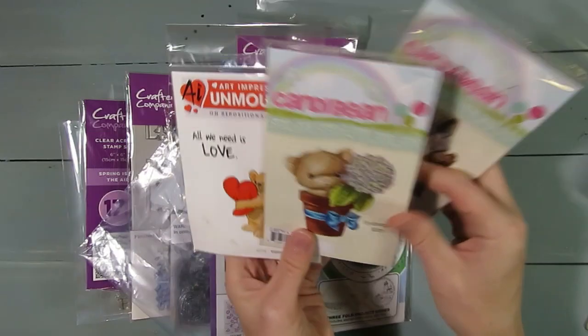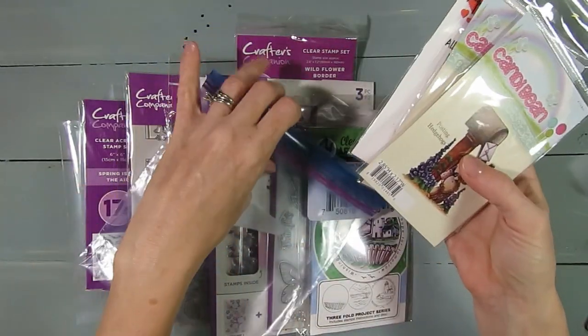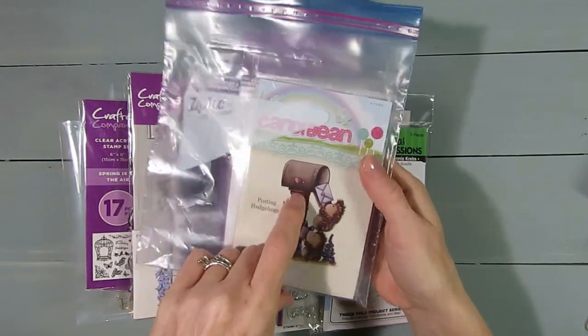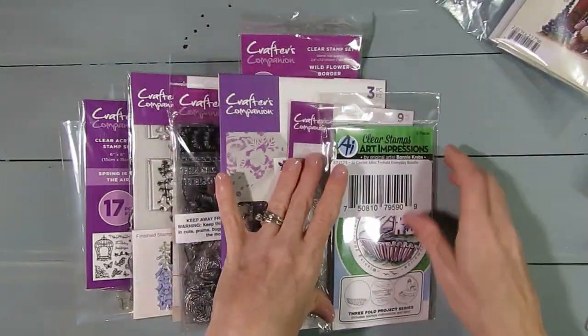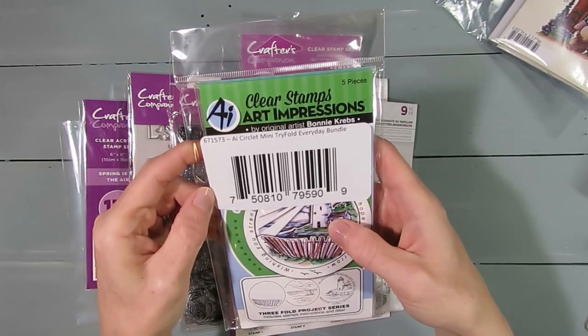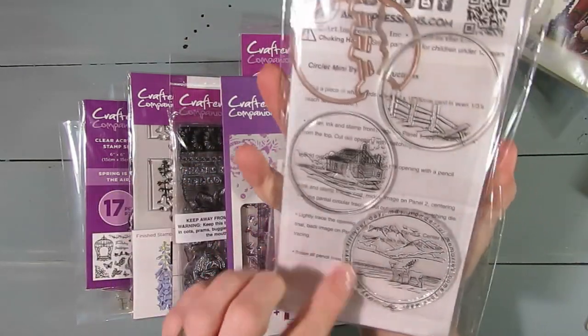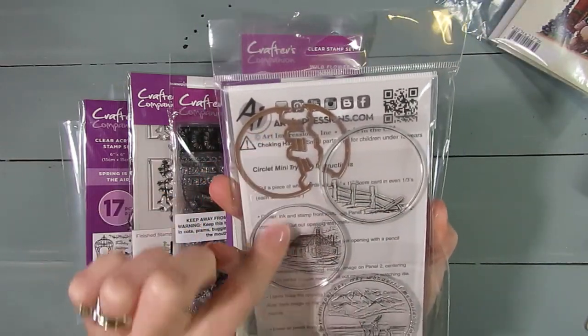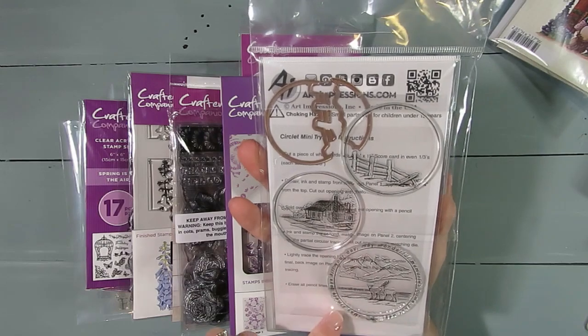These 2 are a little too cutesy for me, so I don't know if I'll use those or gift those ones on to someone else. But for 50 cents, it was worth it for me just to pick that one up. And this one, even though there was a die cut in it, she still had this one for 50 cents. And so it looks like there's some deer and a little cabin, a fence, and then a die cut that goes with these. So I picked that one up.